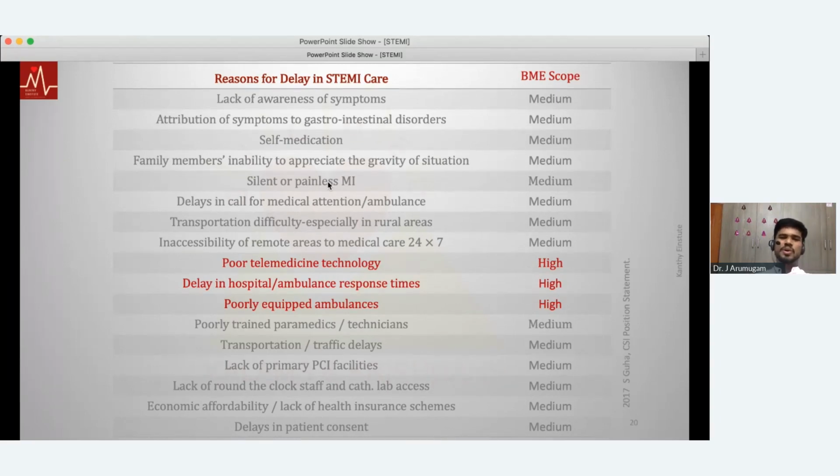Poorly equipped ambulances. There is an ambulance, but the ambulance doesn't have an ECG facility, so that we can diagnose or confirm STEMI. Okay, these three highlighted things are where biomedical engineers have a lot of scope, and the key there is doing an ECG to diagnose or confirm it's a STEMI.